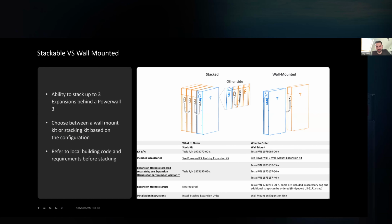And there's two different ways to mount the expansion packs, and this is one of the things I just wanted to make clear because I think there's a wee bit of confusion when we first launched it here in the UK. On the left hand side you can see we stack it front to back. Now what you would need is the stack kit, and what that basically comes with is an extra bracket for mounting the units together, and a waterproof shim that slides in between the two units.